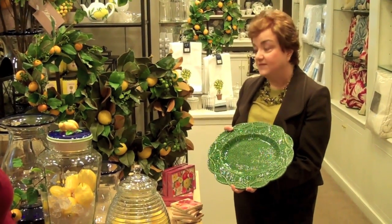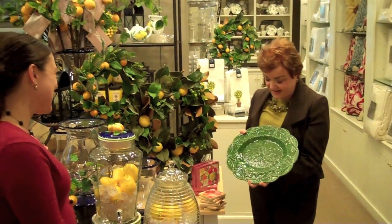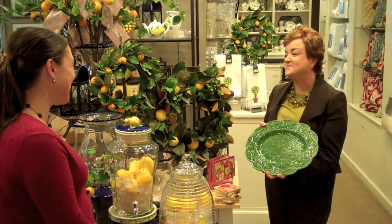The detail is beautiful. The color is beautiful. Is incredible. As you know, this is one that I'm buying for myself, but this, and it's also at a really good price point. Absolutely. It's a lot of bang for the buck.